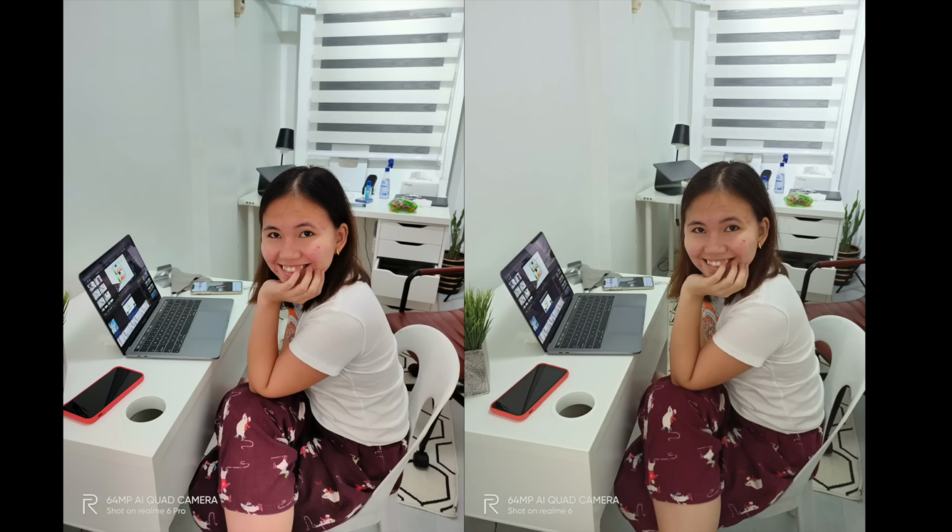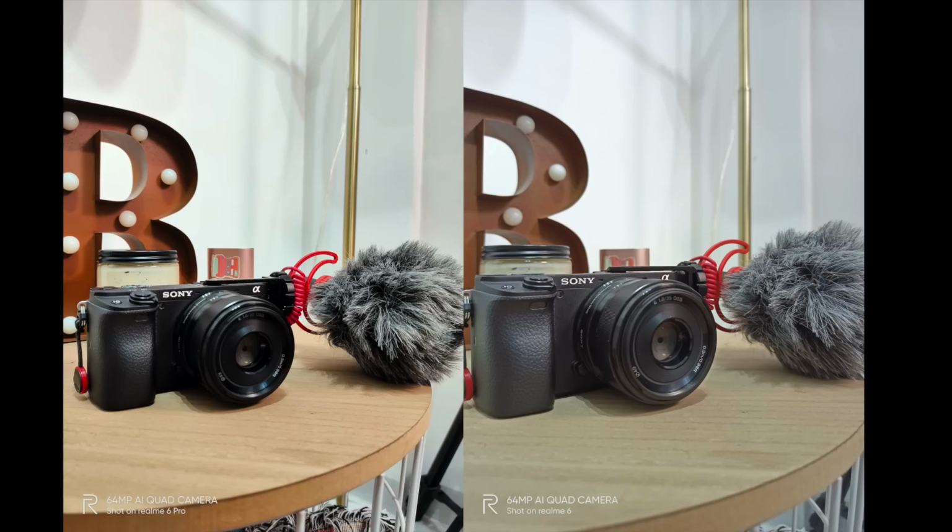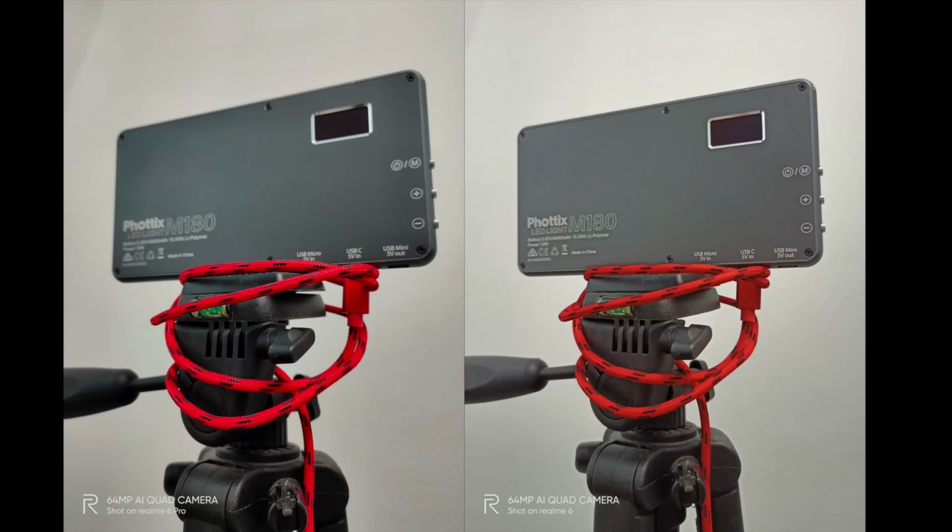But when I use the 64 megapixels already, dito ko na nakita yung kanilang difference because the Realme 6 Pro medyo mas mataas yung contrast niya, while the Realme 6 medyo mas natural looking naman yung kulay nito. And nung ginamit ko na po yung 5x digital zoom, kung makikita nyo dito yung photo ni Jason, mas detailed yung sa Realme 6 Pro compared to the Realme 6. Now, these photos guys, parehas silang naka-chroma boost, but mas maganda yung kulay ng Realme 6 Pro.